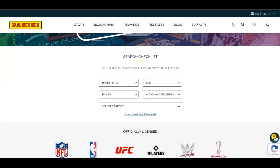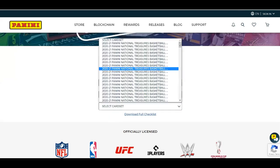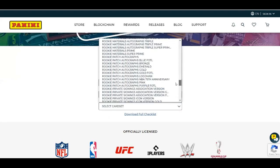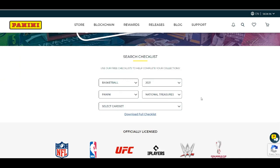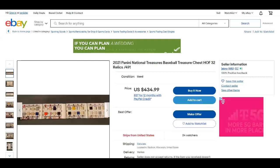So I saw something from National Treasures this week that stood out to me that I thought was kind of cool, that I thought you might enjoy seeing. If you look at the checklist on their website, which is a massive checklist, by the way, and scroll all the way down to the T's, you'll see something called Treasure Chest Memorabilia. There's a regular version, a prime version, and a super prime version. As far as I can recall, and I've done some digging, this is the first time we've seen this in basketball, but it's not the first time we've seen it in other sports. So I'm going to show you those here real quick.